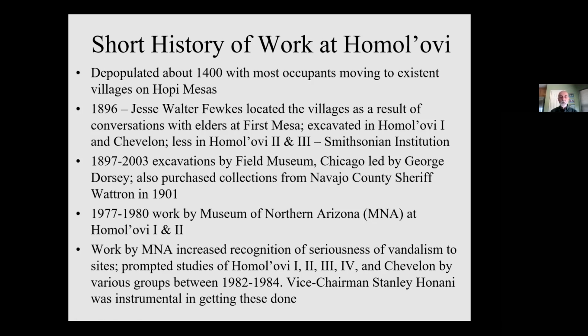So additional studies were done at several of the other sites. And a lot of this involved the beginning of cooperation and collaboration with the Hopi tribe, especially Stanley Honani, who was the vice chairman at the time and was instrumental in getting support, financial support, for this work.